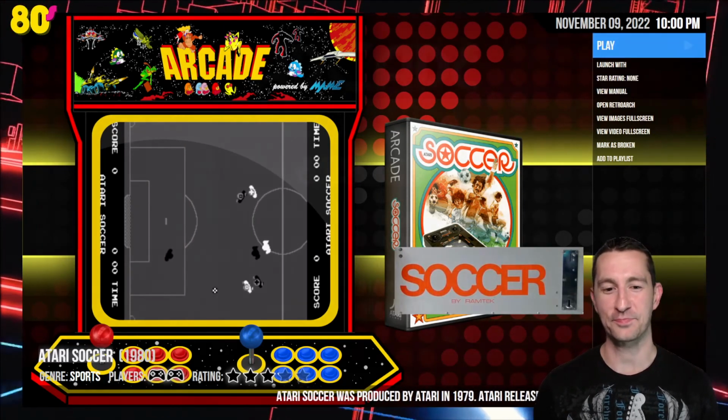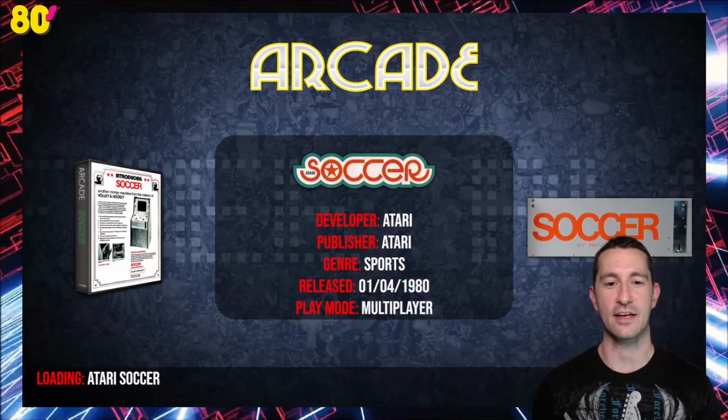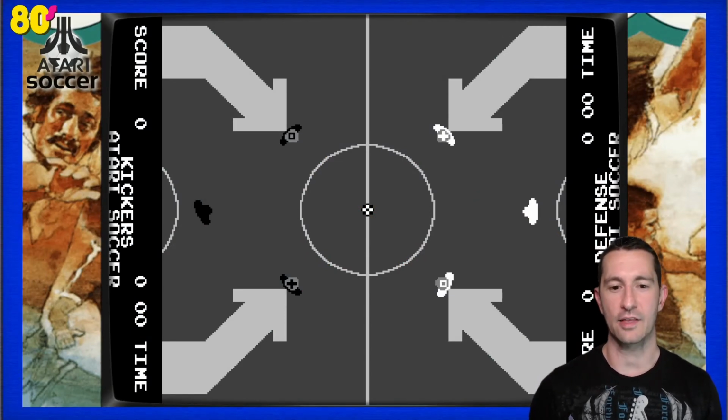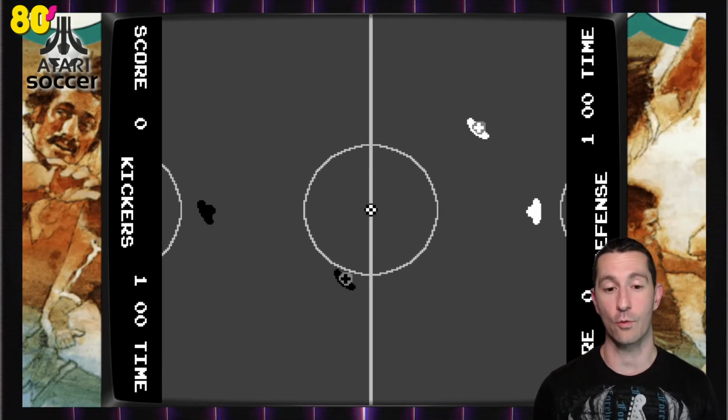Or stare at. All right, it is March 1980. This is Atari Soccer in the arcades. Playing every video game in order of release. This is our next one, and let's put a quarter in and see what it's like. This one is able to be played with 4 people at once.